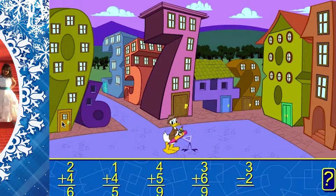Now it's time to do the minus, subtraction. Subtraction, we have to find out 3 minus 2 is how much, kids? It's very easy. 3 minus 2 is 1.